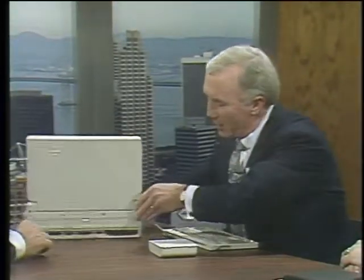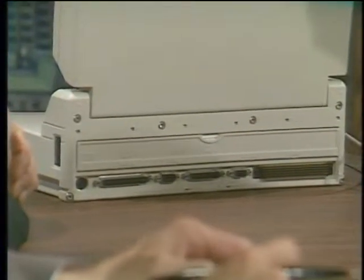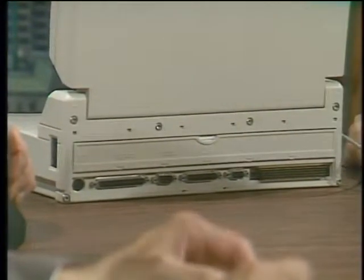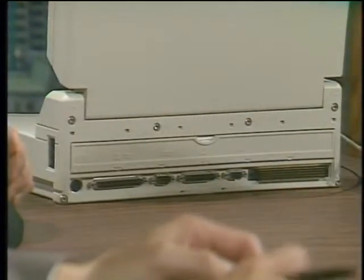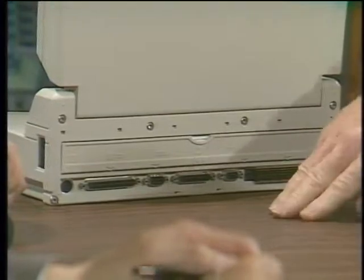Okay, what's in the back of the machine, Mac? How can we get in and out of this thing? Okay, glad you asked. On the back of the unit, there is a port for a parallel for a printer. Serial port, a port to plug into the VGA, as we talked about before, for an external monitor.